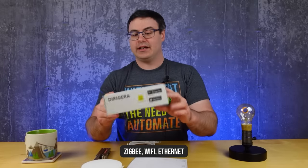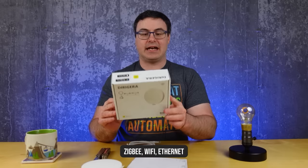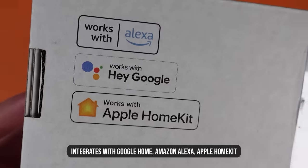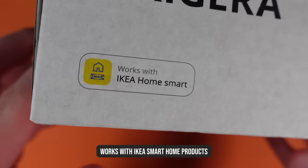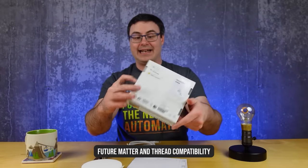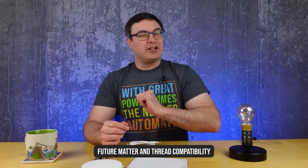Now, here's the funny thing. This is supposed to have Zigbee, Thread, Wi-Fi, should have a ton of different things. Right now, when you get the labeling here, it says it works with Amazon and Google and HomeKit, works with IKEA's HomeSmart app, and there's no Matter marking on here. I see nothing related to Thread, so they probably couldn't label it that way.